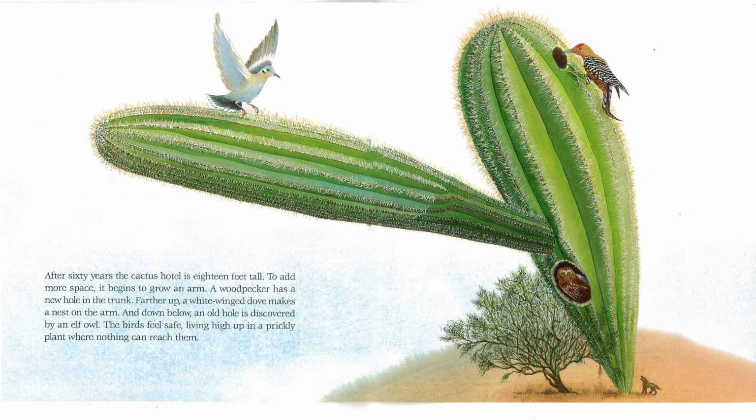After 60 years, the Cactus Hotel is 18 feet tall. To add more space, it begins to grow an arm. A woodpecker has a new hole in the trunk. Farther up, a white-winged dove makes a nest on the arm. And down below, an old hole is discovered by an elf owl. The birds feel safe, living high up in a prickly plant where nothing can reach them.